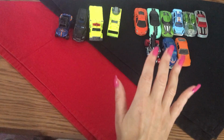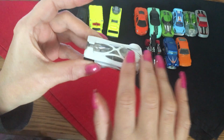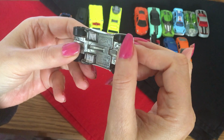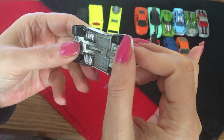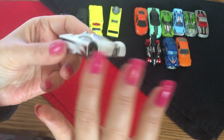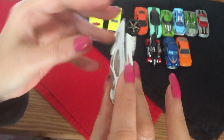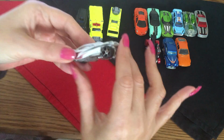Let's look at this one. Oh, this is quite something, huh? This is a Slingshot by Hot Wheels, made in Malaysia. I think it says 2001, but to be honest with you, I can't really tell. This car's been played with a lot, but it was probably one of the winners, huh?